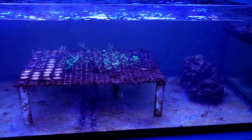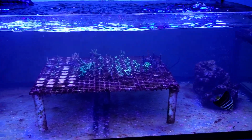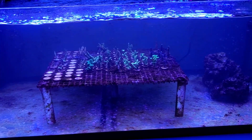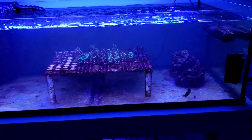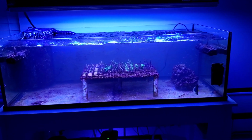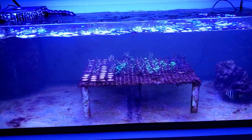Some of the frags did struggle. I lost a few. Some of the ones that were clearly on their way out I removed into another system. But it's nothing to worry about here. I have yet to do a water change. Just going through its beginning stages. You know, there's really no need to react to it. It's going to work itself out from my experience.